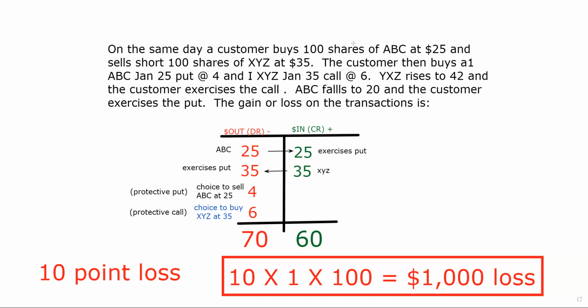So again, let's just go through it. On the same day, a customer buys 100 shares at 25. That is dollars out. Let me just get out my highlighter here. Boom. And it says, and sell short 100 shares at 35. Boom. Dollars in. We buy a 25 put at 4. And that 25 put is a protective put, right? It's protecting that ABC stock position. We're putting in a floor there at 25. And then we buy a 35 call at 6. And so, boom.